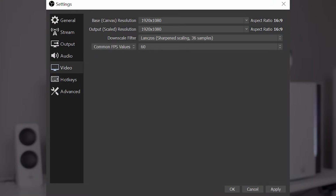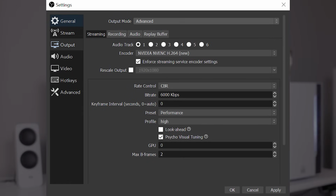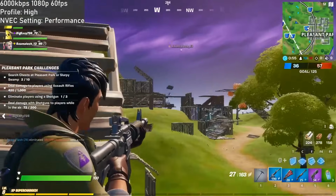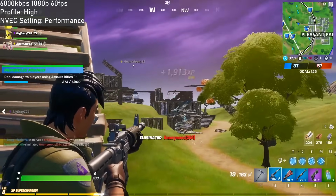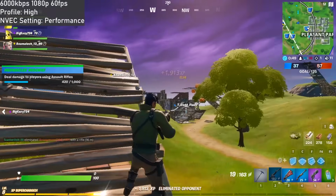You can game and stream from this PC all at once thanks to the GTX 1660 Super and its NVENC encoder, which will allow you to stream at the high preset in OBS, which allowed me to play Fortnite at 144 frames per second on my PC, but then stream at 60 frames per second through OBS to Twitch.